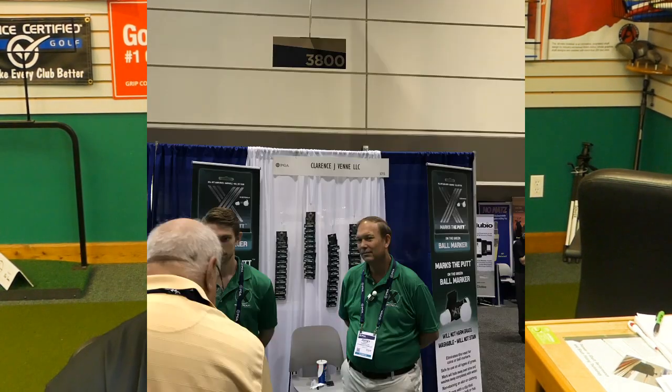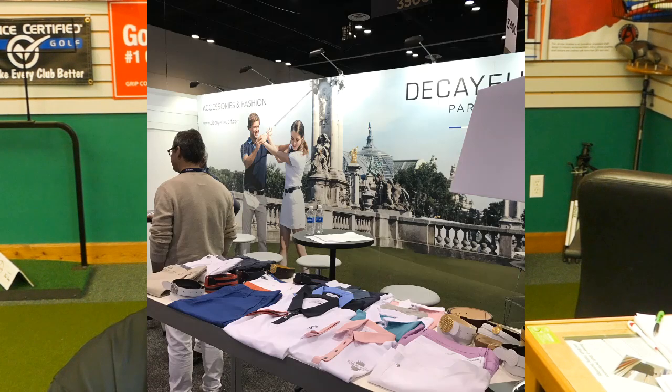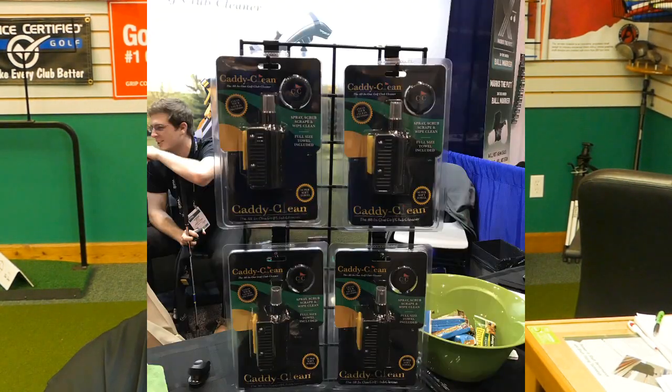Neat idea if you don't like doing any of the other stuff, but it's a personality thing. They had a Caddy Clean. A Caddy Clean was a kit, a tool that you hung from your bag or your cart, and it was like a James Bond tool kit. It had groove cleaners, scrapers, a brush, a sprayer, and a towel. It just had all kinds of stuff in it to keep your clubs in playing shape.